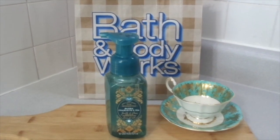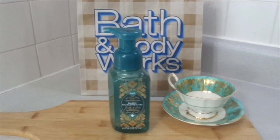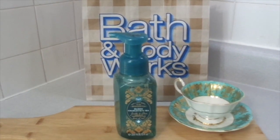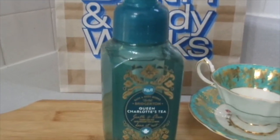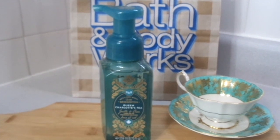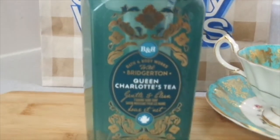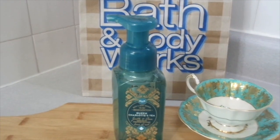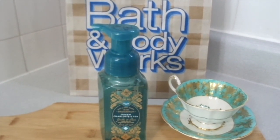So up next, I did pick up another foaming hand soap from the Bridgerton collection, and it's the Queen Charlotte's Tea, and it smells like attending an elegant tea party fit for a queen. And the notes are rich bergamot, bold citrus, and black tea leaves. And I'm loving the packaging on this. And the color. Very, very nice.